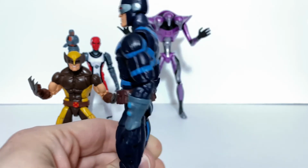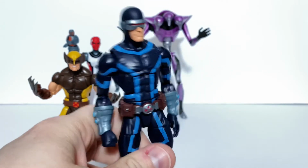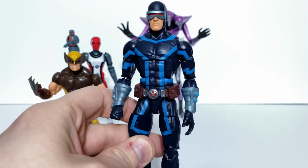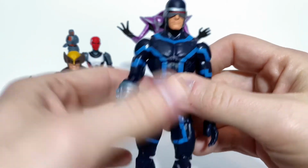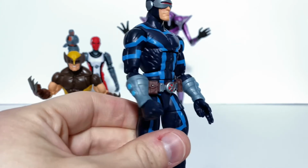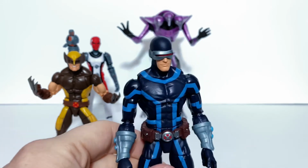Not only is it a great figure and a good representation of his new look and the Hickman stuff, it's also just a good design in general. And I think that it really fits with a lot of the rich history of Cyclops costumes. I'm a big Cyclops fanboy, even though that can be very difficult to do in comic continuity sometimes, so I just really like how this turned out. The articulation is there, the sculpt is there, and I'm going to show you a few of the accessories.